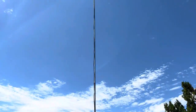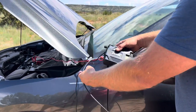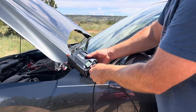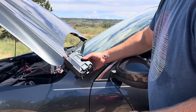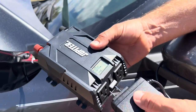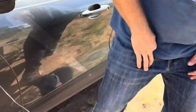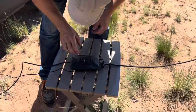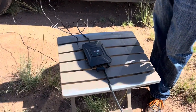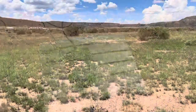Way up. Alright, now come over here and let's show from this. So we got the antenna. Okay, power. Plugged in. Got 14 volts. Alright, so now power's on. And actually, I need to read the instructions to see if there's anything else I need to do.